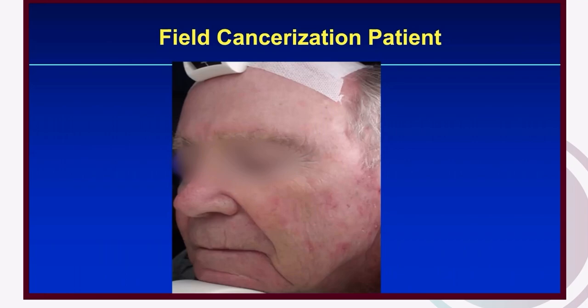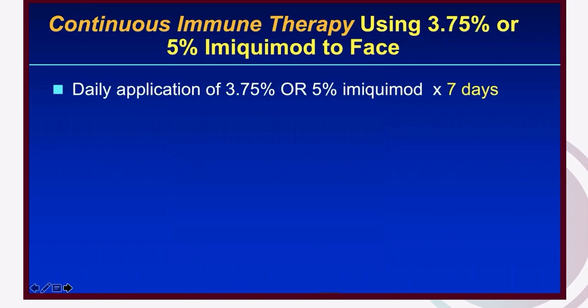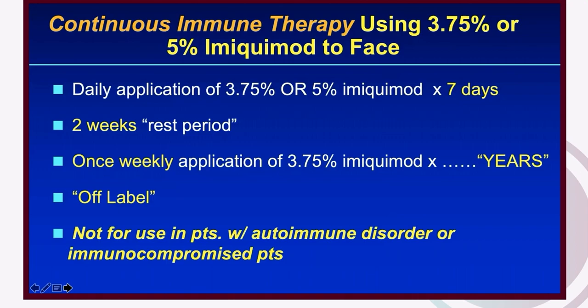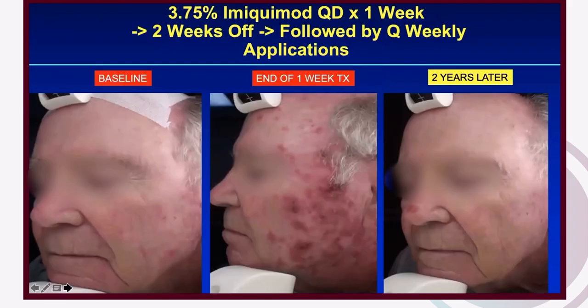So what I did was, as a proof of concept, I took this gentleman and I had him use daily application of 3.75 Imiquimod, or he could use 5% Imiquimod for 7 days. I gave him 2 weeks off. And then for the rest of his life, he will use once daily application of 3.75 Imiquimod for years, hopefully. It's off-label, and we don't use it in immunocompromised or autoimmune disorders. You know, if you have a transplant patient, this is not for that patient. Or a patient has autoimmune disease, we don't do it.